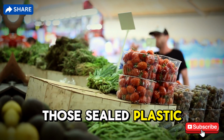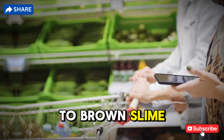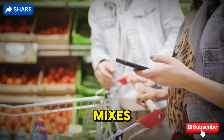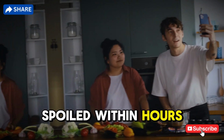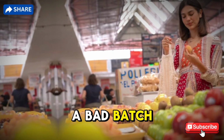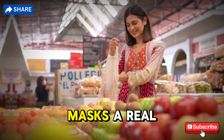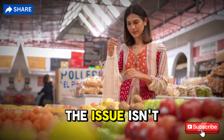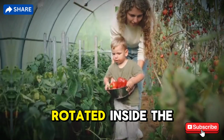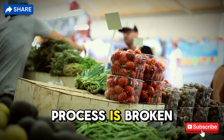Those sealed plastic bags hide everything, from wilting leaves to brown slime forming beneath. Customers often complain of opening salad mixes and finding them spoiled within hours of purchase. And since items rotate fast, a bad batch may be widespread before anyone catches it. That friendly vibe masks a real risk. The issue isn't just where vegetables are grown, it's how they're handled, stored, and rotated inside the store. And in these 6 chains, that process is broken.